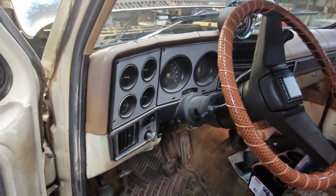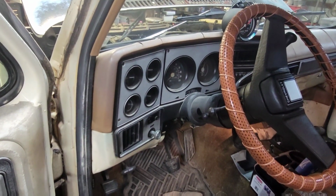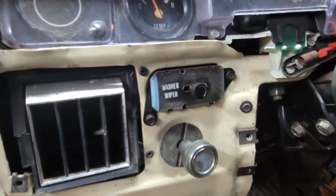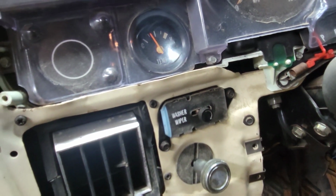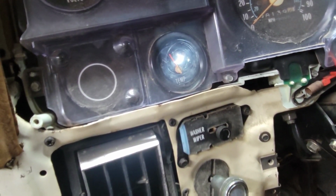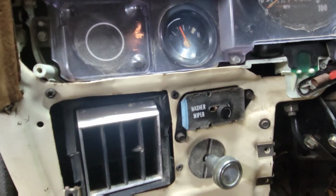All right, enough rambling. I'm going to pull this bezel out, and we'll see what we got going on with this wiper switch. All right, now I got the bezel off. I got these two screws to pull out, and that'll let the switch come out, and I will pull the switch apart, hopefully without breaking it, and do some testing on it.